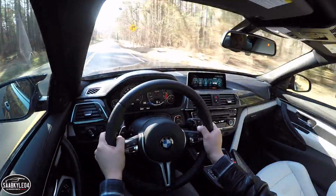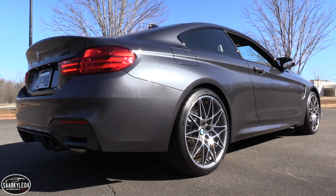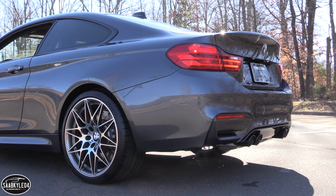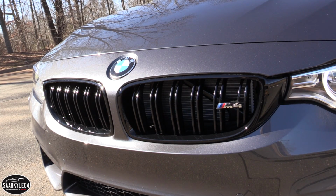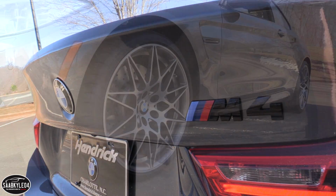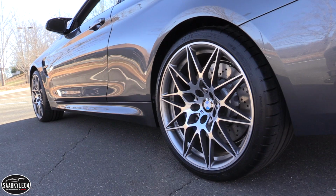The M4 Coupe's starting MSRP is $68,695, including a $995 destination fee. That's $3,700 over an M3. With the Competition Package, Executive Package, Driver Assistance Plus Package, and a host of other options, this example would retail for about $84,700.